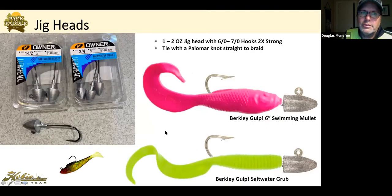So here we go. Here's an example. So the jig heads that you're looking to utilize, Pack and Paddle carries these. We specifically asked for them to carry these. These are like the best big jig heads that you can buy. They're made by Owner. So 1.5 ounce, 3/4 ounce. They make larger sizes, but for these type of bull reds, they're perfect. So you'll notice first thing about them, very long shanks. So they're perfect because it gets the bull red into the side of their mouth. You have very long shanks.